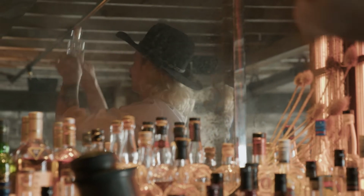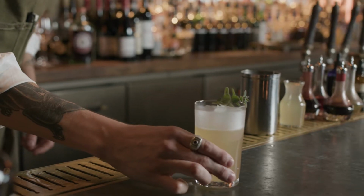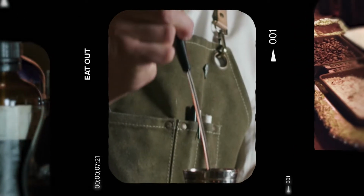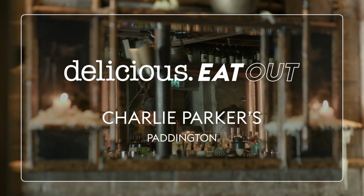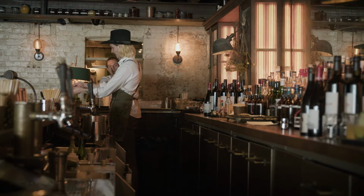But when push comes to shove, what we've really got are just really banging cocktails that are a lot of fun to enjoy and a great atmosphere. Charlie Parker's is a speakeasy kind of prohibition style cocktail bar with no front door, so a little tricky to find, but that's half the fun, right?